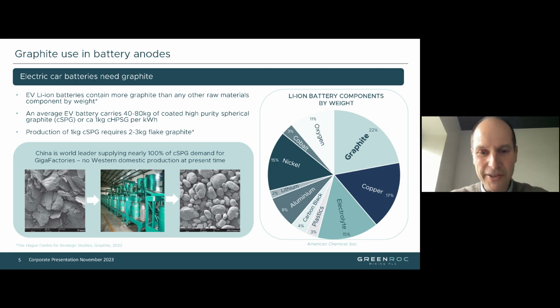This slide hasn't changed, showing how important graphite is with regard to the energy transition. It is one of the most important components in EV batteries, making up more than a fifth of the weight of an EV battery. China produces more than 70% of the world's graphite at the moment, and processes nearly 100% of the graphite that goes into EV batteries as anode material.